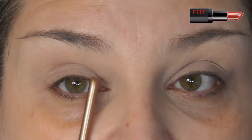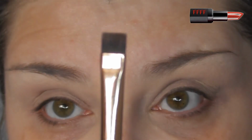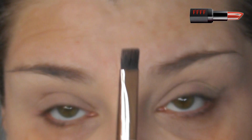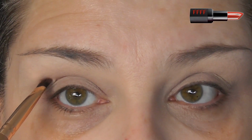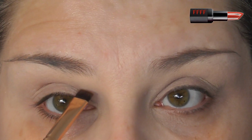But if when you look straight ahead you don't see all of this, you've either got a full or a half hooded lid. Doesn't mean you can't follow my tutorial. All you need to do is get a brush, something like this, pick up the first crease colour that we're going to be using, and with your eye open just mark out where you need your crease to be.